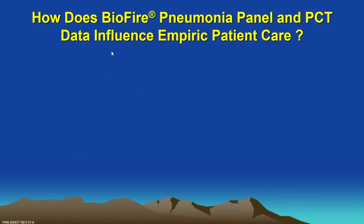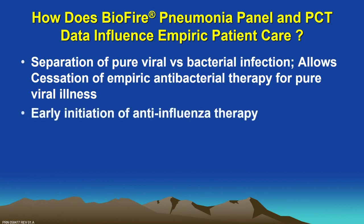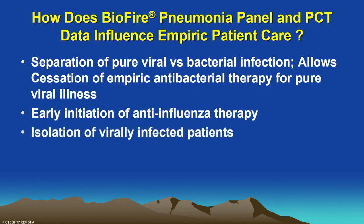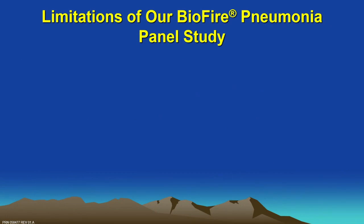So how does Biofire Pneumonia Panel and procalcitonin data influence empiric patient care? Now we're pivoting into the stewardship realm. Separation of pure viral versus bacterial infection allows for cessation of empiric antibacterial therapy for pure viral illness, allows for early initiation of anti-influenza therapy, allows for isolation of virally infected patients, and then depending on the presence or absence of those resistance genes, helps guide stewardship efforts in focusing the antimicrobial therapy.